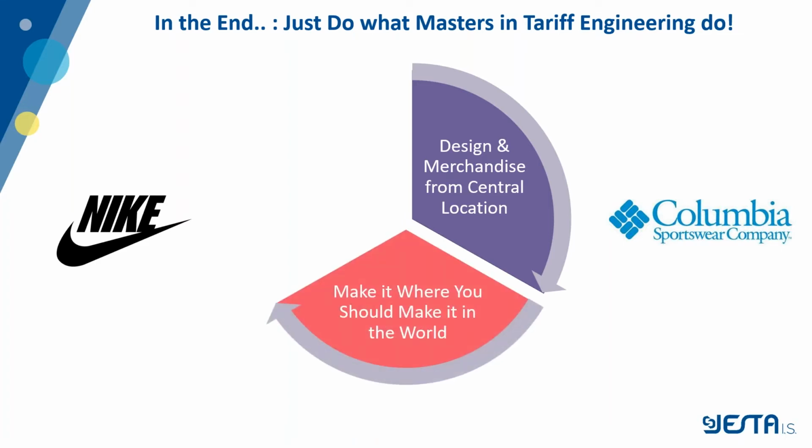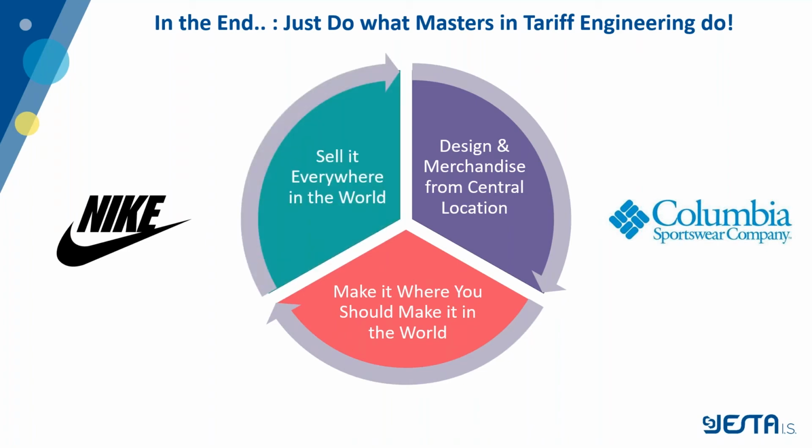Once that is done, you should absolutely make it wherever it makes sense. In other words, the whole notion of trying to bring it back to where you are and manufacturing locally is a non-starter, especially for clothing, for footwear, for household goods, for furniture, just because A, the cost will be very prohibitive, and B, the actual manufacturing expertise that is required to make those products with the kind of quality and productivity just doesn't exist anymore. All of that has been shifted overseas over the last decades and decades and decades. So it's better to focus on making the product where it should be made, where the most productive expertise does exist. And finally, sell it everywhere in the world.